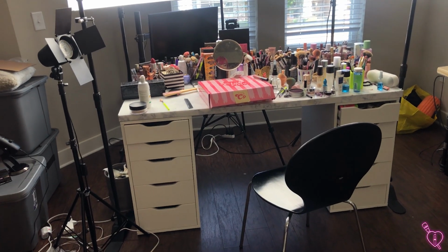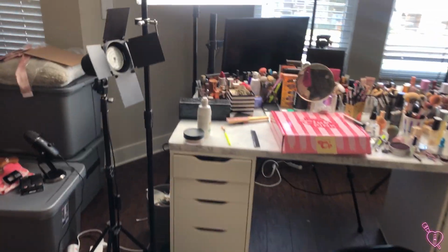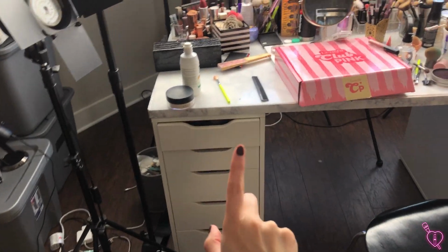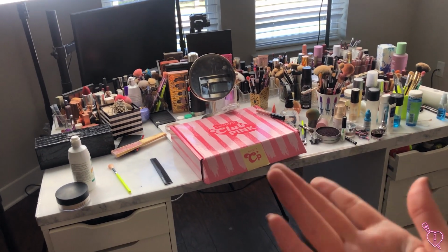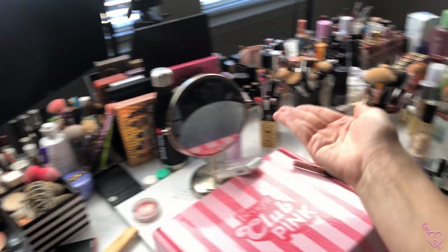Okay, so this is what my makeup collection is looking like as of right now. As you can see, it's a big hot mess. I have this desk that I built. It just has the IKEA 5 drawers and the tabletop. I have a video on it if you guys do want to see it. It is pretty relevant still, but like I said, I might get a new desk, so just forget about that. But anyways, I have a big hot mess on the top.